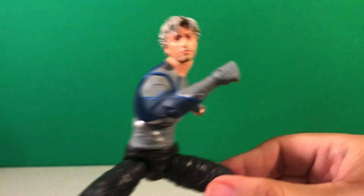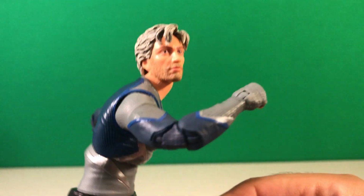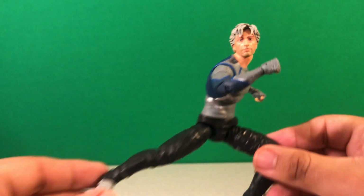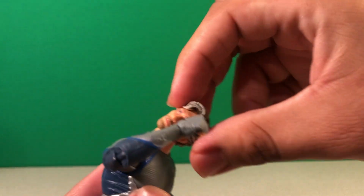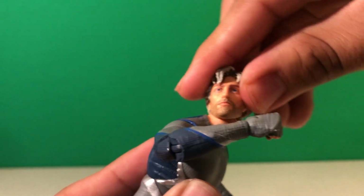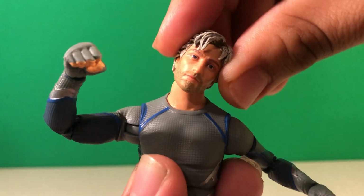Look at that. I mean, the face sculpt, I know people complain, but I think it looks like Aaron Taylor-Johnson. I think it looks like him. And this guy can freaking move, dude. He's got drop-down legs. I know some people don't prefer these ball joints, but I prefer this a lot. Look at all this organic movement.